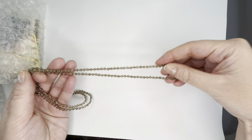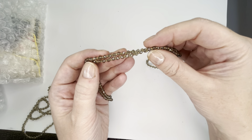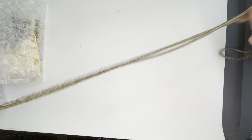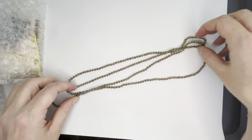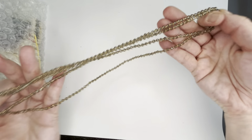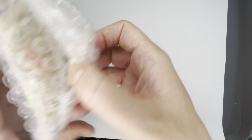And then the next piece is just a strand of faceted beads. These are a light gray with gold tone spacers. So a really long necklace that you could double up. So that's a pretty item. We'll do $5 on that one as well. It's a good piece. And we're on to our last pouch.